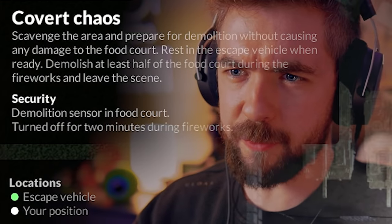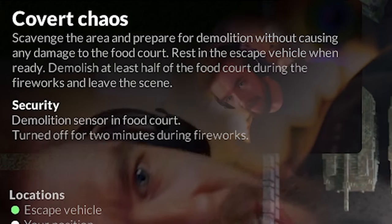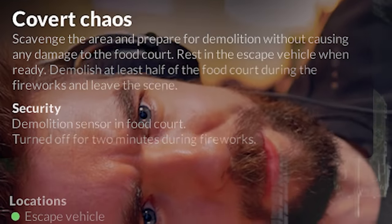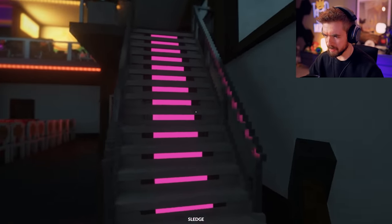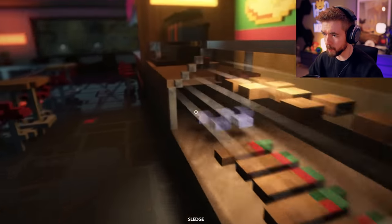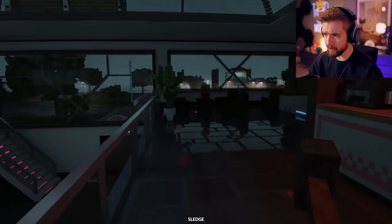Scavenge the area and prepare for demolition without causing any damage to the food court. Press in the escape vehicle when red. Demolish at least half of the food court during the fireworks and leave the scene.